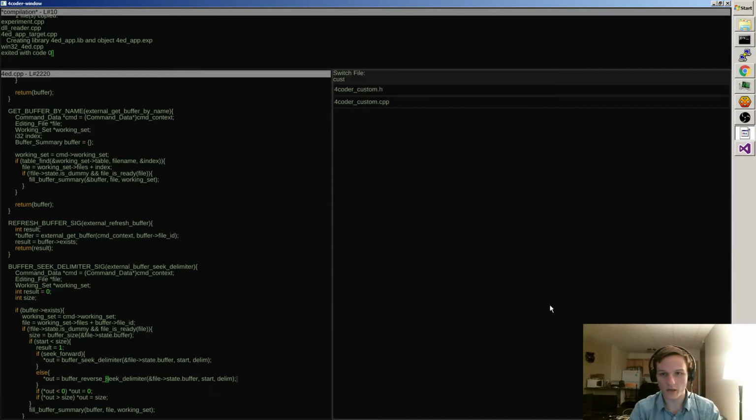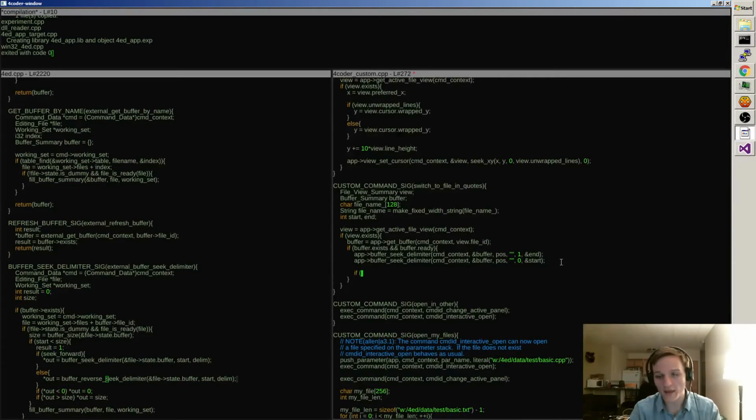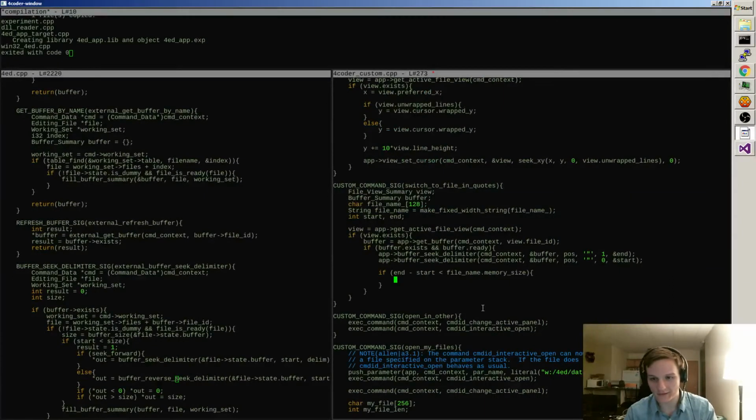So, custom.cpp. Alright, so this gives me my range. Now what I want to do is say, look, if end minus start is less than file name dot memory size, fair enough, you want monospace font, that's also a consideration. You know, there is this one for that, if you must have monospace fonts. God, it's so big. Look at it. It's crazy. Maybe I've just got it set too big because I've got it at the same size as everything else, but it's crazy.